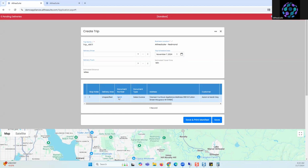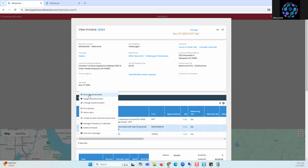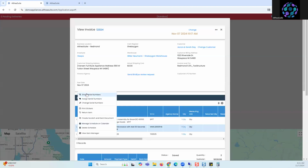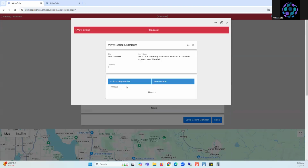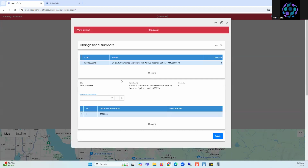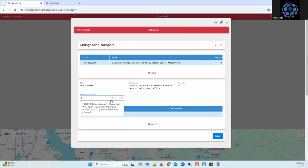So you made an invoice, somebody added a serial, but at the time of delivery, the serial number is different. You could come here and again assign a new serial number. Show serial number which is assigned to that. Change serial number. So this option will give you, if there are any other serials in the system, I can select the new one and that will automatically swap. I don't have any other serial. I just have a one serial number right now.